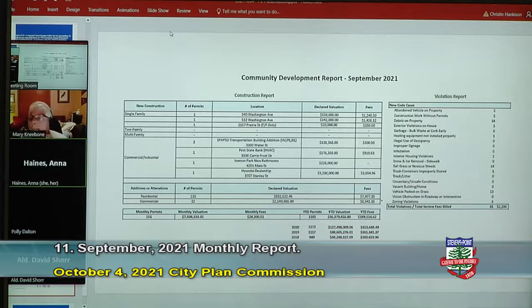We've got a number of projects in the hopper for 2022 and 2023. A number of single-family homes were issued as well on Washington Avenue. The property on Prairie Street, F and F only, means footings and foundation only, so we should see a full building permit being issued in the coming weeks for that. Thank you, Director. Any comments on the Director's report?